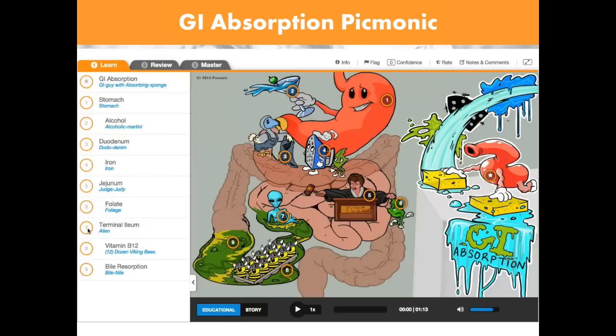So if you know exactly where, does anybody know, if I said the terminal ileum, which disorder do you immediately think of for the terminal ileum if I had to pick one? Terminal ileum, vitamin B12 is absorbed there. That's great. I've got that here. Bile reabsorption is there. And that's true. But what disorder?